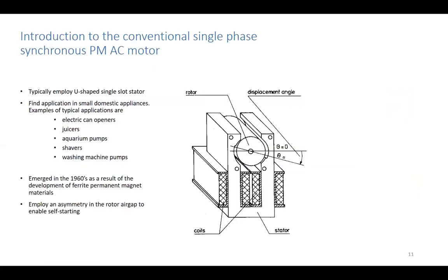So just introducing the conventional form of this type of single phase motor. It has a very simple construction. It's a stack of U-shaped laminations. And on those laminations are positioned bobbins containing windings. These bobbins can easily be pre-wound before they're inserted into the U-shaped lamination.